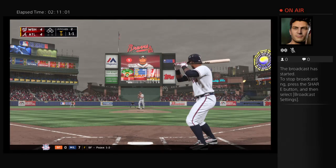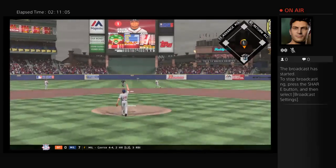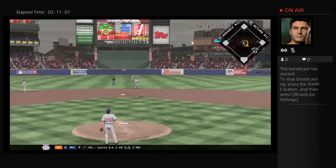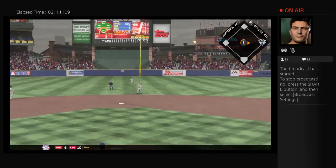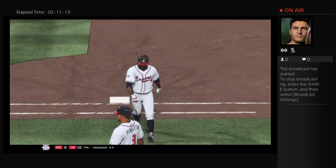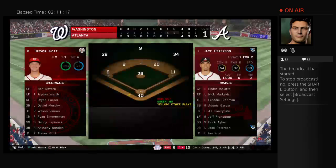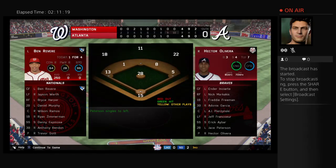Eric Ibar strides in to lead us off here in the bottom of the 9th inning. And he pops it up back behind second base. Murphy backs up a bit and he takes charge for the first out. The batter, number 8. Jace Peterson steps in, working on a 1-for-2 game so far.